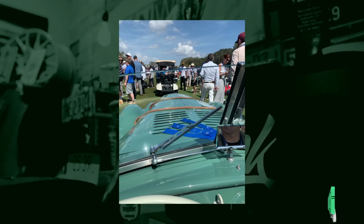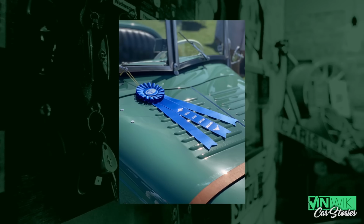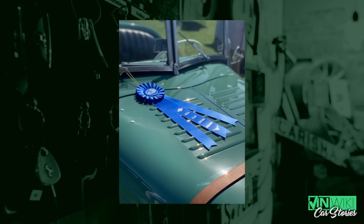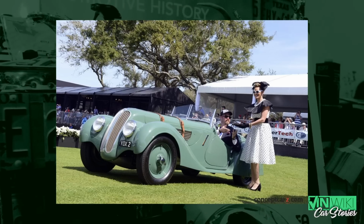The beeper goes off, and initially I thought that there was a mistake. But we sort of saunter back over to the car, and lo and behold, the judges are standing around holding a blue ribbon in front of the car and congratulating us for bringing a car. Their words were, it was no contest. This was far and away our favorite car, and I was absolutely in shock.